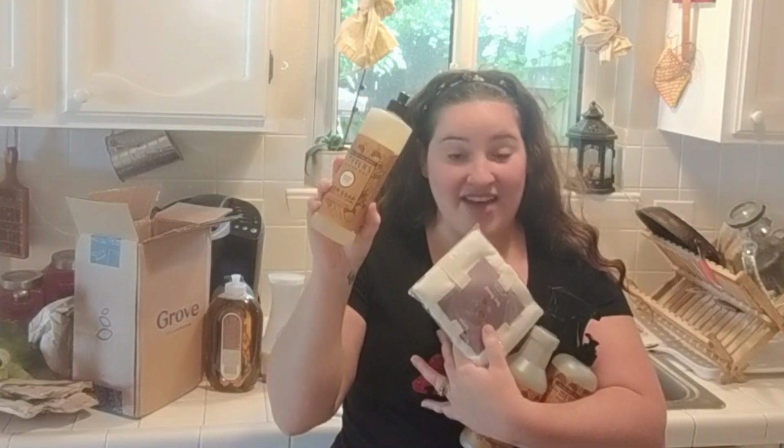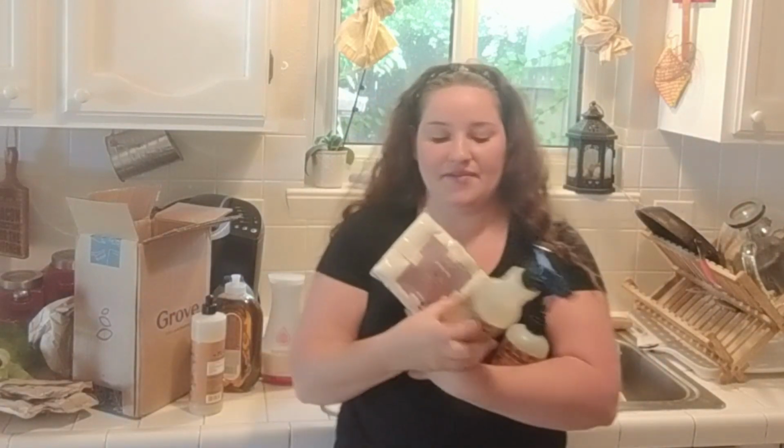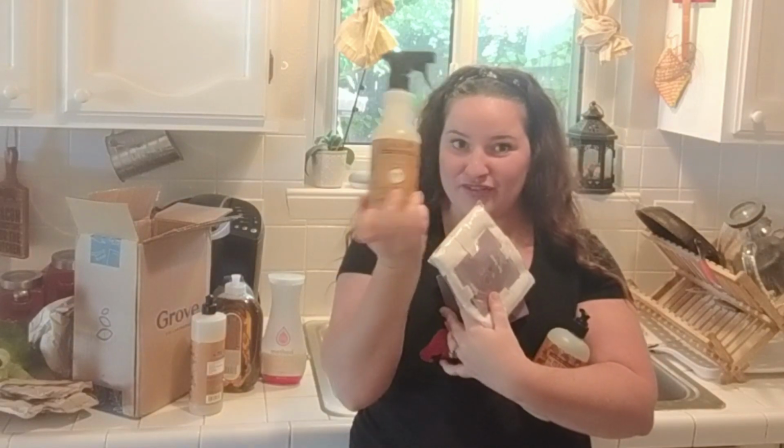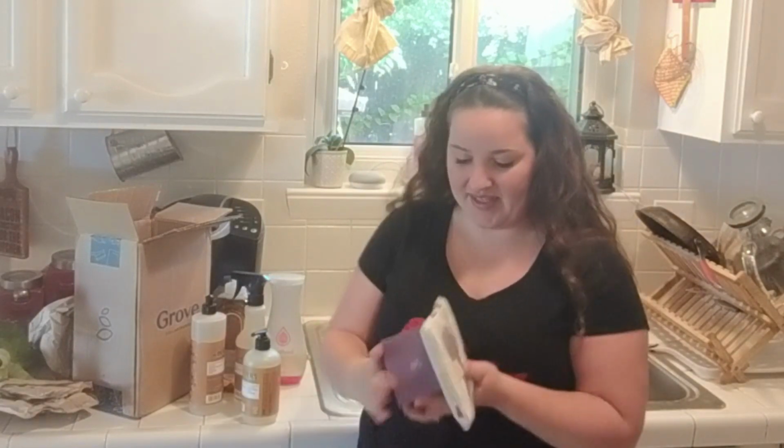So in the gift set, they have the dish soap, the lovely multi-surface spray that we all cannot get enough of, hand soap, and then they sent a soy candle, which I've never tried out their soy candle, so hopefully I like this, and then a tea towel. I'll never use this thing.